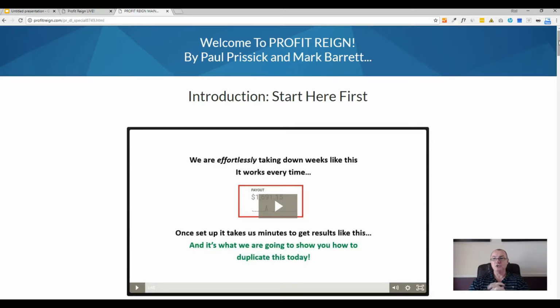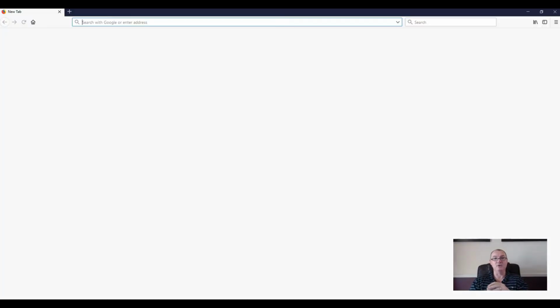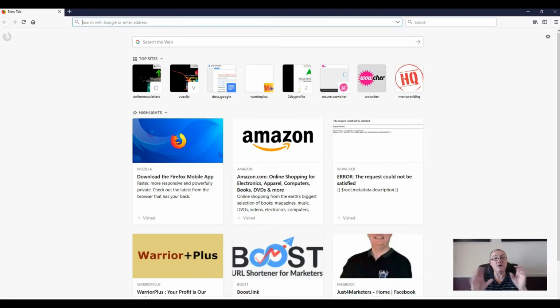So let me show you the pages that I created. I just need to open up another browser. Let me show you the pages that I created using and following the Profit Rain system. Okay, so Firefox is just opening up. All right, so I've actually created two pages. I've created this one right here and then this one as well. So let me show you this one first of all. Let me just open it up for you so you can see it.